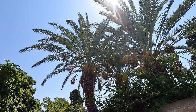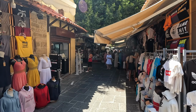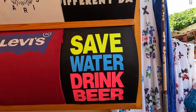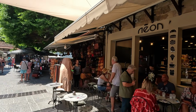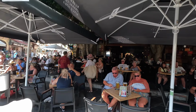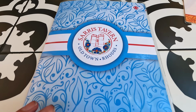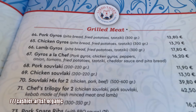Hot once again, we made our way back towards the tourist areas and civilization. It was time for another drink, and that's good sound Greek advice. It was also now lunchtime, and we fancied trying some local beer and food. Our restaurant of choice was Saris. If you'd like to find it too, the what3words are cashier, artist, organic.